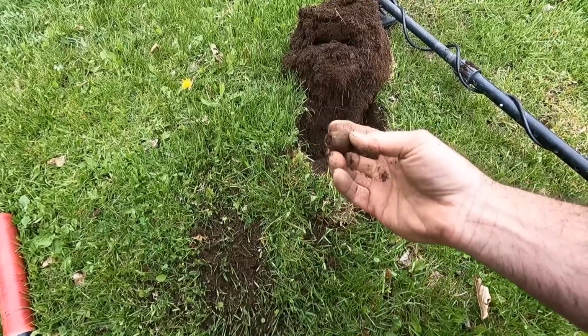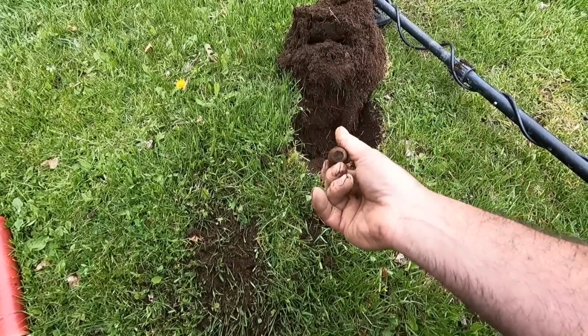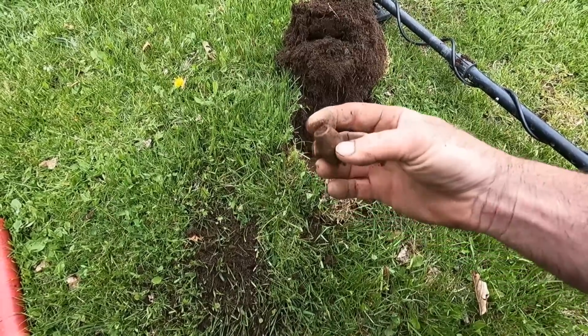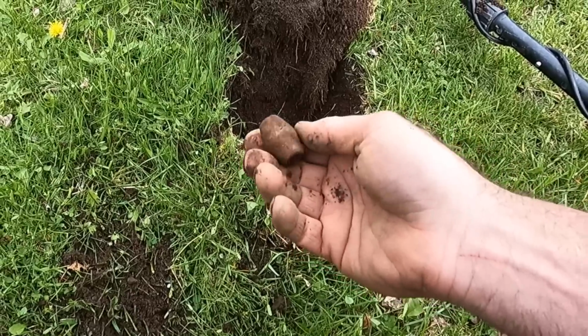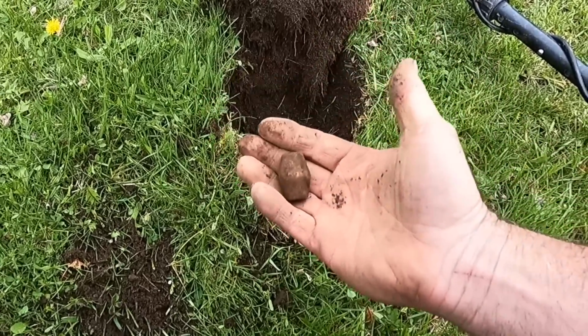Here's a big old chunk of lead. This is, you know, not solid naturally. It has a hole through the middle and it's a net weight. This is something that would go on a throw net. You know, a single net might have 50 of these on it. So I'm not sure how old that is.